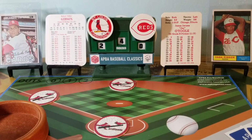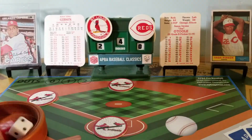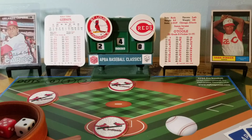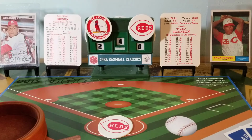He's going to want to throw strikes to Gibson, but nothing too good because Gibson can hit. Pitch to Gibson. 52 is a 27. Ground out to third base. That ends the inning. Cardinals score twice, so they string together 4 straight singles. St. Louis 2 and Cincinnati nothing.